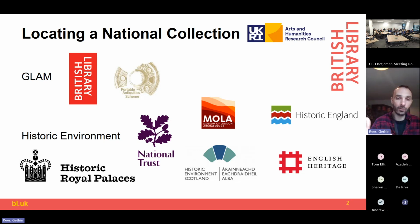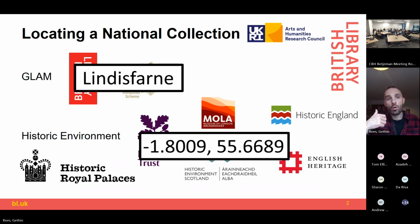The first was technical. Geospatial data offers low-hanging fruit for connecting collections, and the second was engagement. Just on the technical side, in galleries, libraries, archives, and museums, the records are replete with toponyms, these place names, whereas historic environment organizations like Historic England hold large quantities of coordinate data. It's not so common in GLAMs. One thing we were looking to do in the project is try and connect these two types of location data, and try and retain some of the nuance and complexity in making these connections.